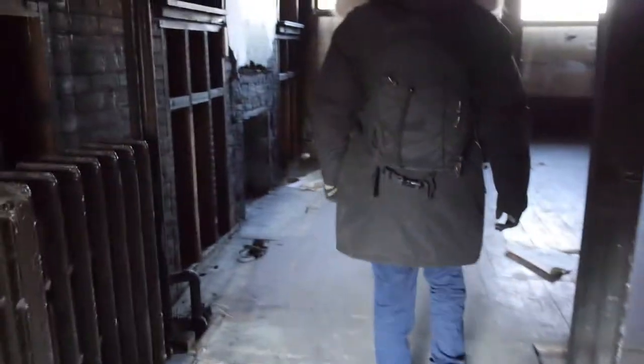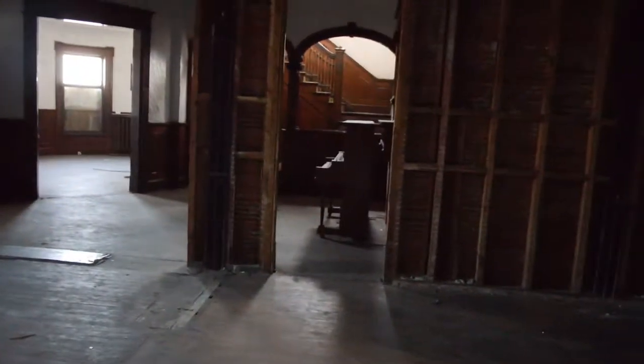That looks really spooky. Look at that. There's a door with a lock on it. You want to check it or no? Oh, don't. No way. There's a piano.